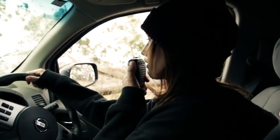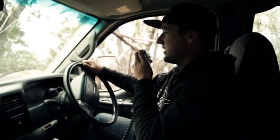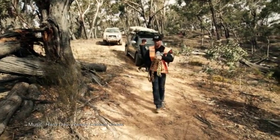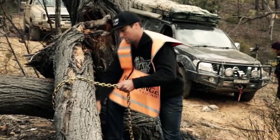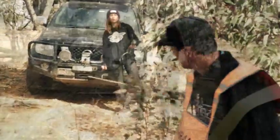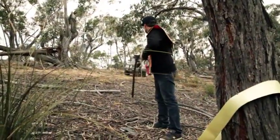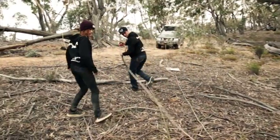Bit of a tree up in front of us here, Jack. Yeah, I got the drag chain in the back. I'll grab it out and give you a hand. Yeah, that wasn't too many dramas. We had the drag chain in the back of the F-truck. Hooked it around the tree, and we used a snatch block. Hooked it up to the winch on the front of the Navara and just pulled it straight out. Was easy.